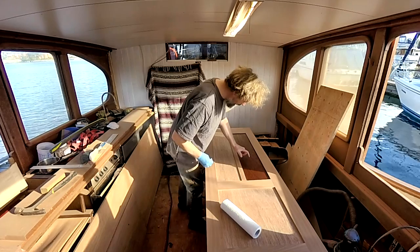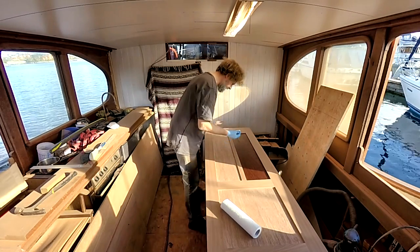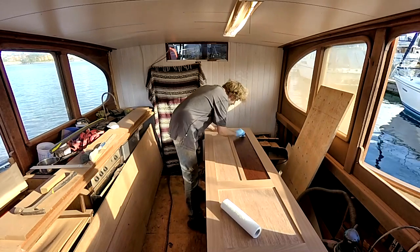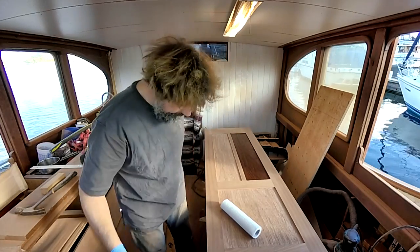I know that that color is going to be a much better match for the sapele than that was. In fact, I just love it. Love it, love it, love it. So I'm just rubbing it out now. That looks awesome. Okay, let's get some more on.